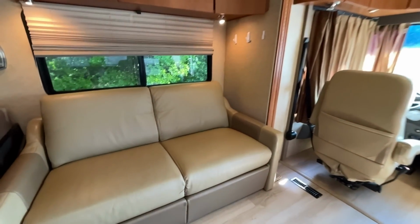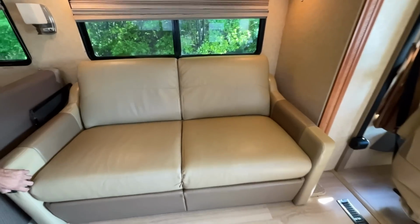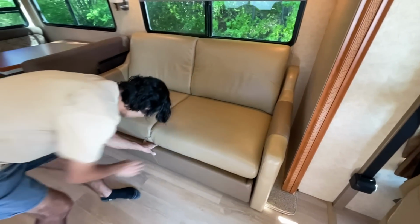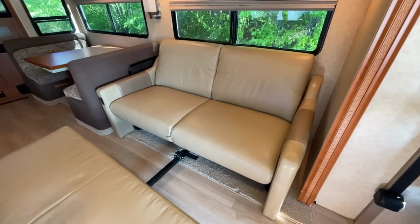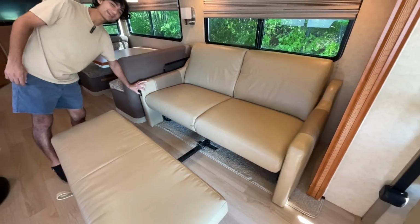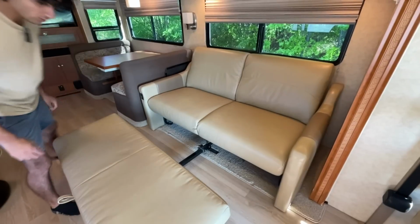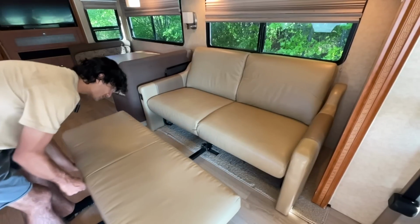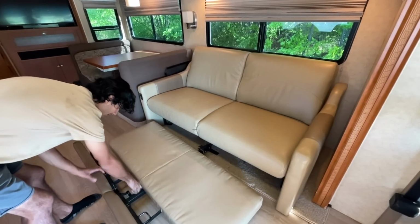This right here is our couch. Now this will turn into a bed. So you've got kickouts down below, so you can use this as like a recliner couch, angling the back at exactly where you want it, or you can turn it into a nice, pretty much queen size bed. It goes back in place.